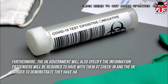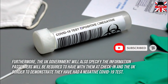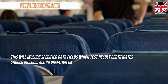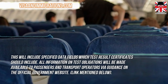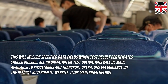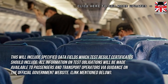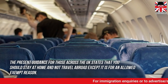Furthermore, the UK government will also specify the information passengers will be required to have with them at check-in and the UK border to demonstrate they have had a negative COVID-19 test. This will include specified data fields which test result certificates should include. All information on test obligations will be made available to passengers and transport operators via guidance on the official government website, link mentioned below.